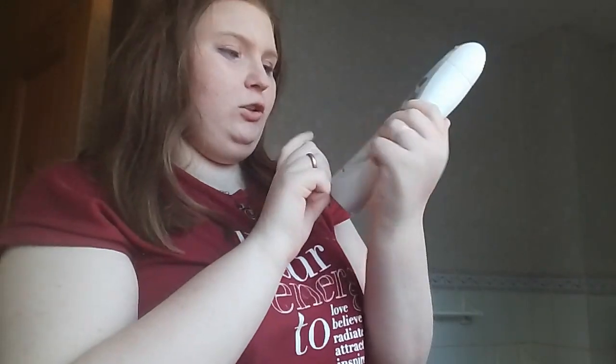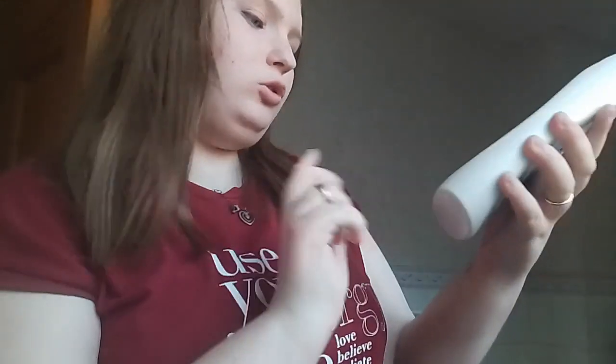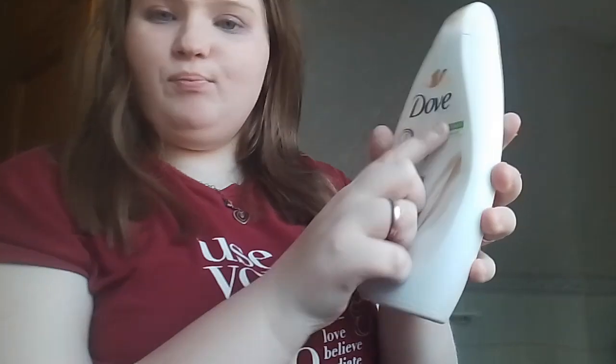I also like to use this Dove Nourishing Silk Body Wash because it's also vegan, so saving the planet. I'm not vegan, but I do like to use vegan products.